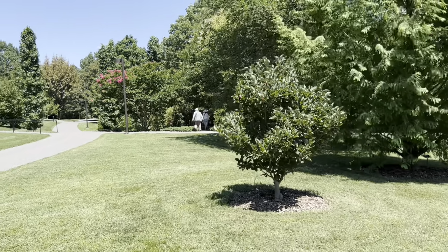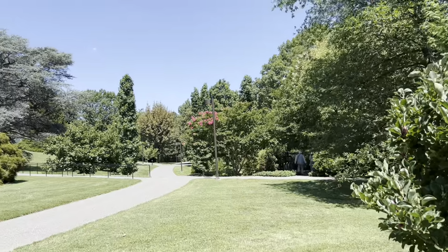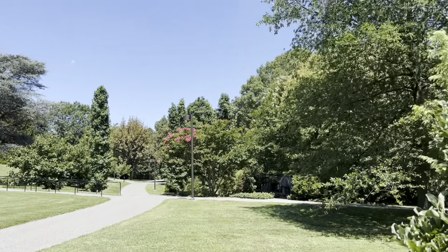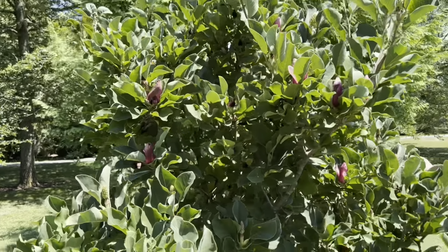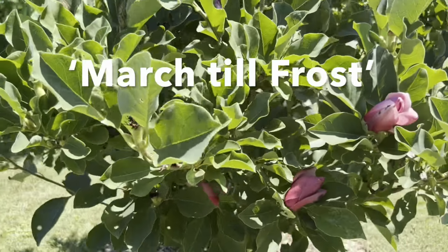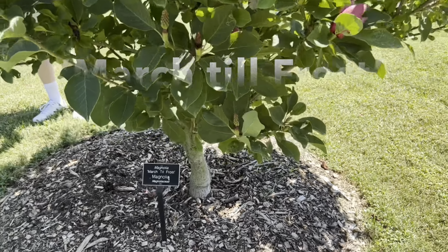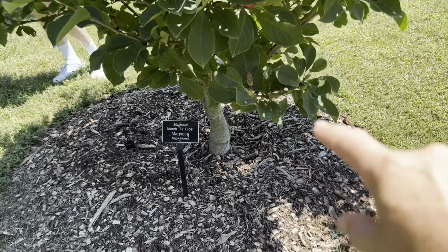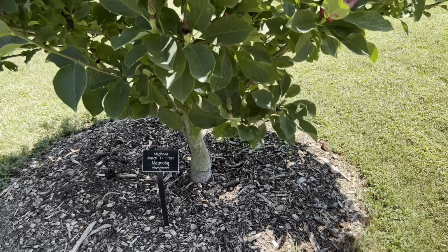All right, so first of all, notable, there are crepe myrtles here. And I know that maybe not everybody gets excited about them, but I like crepe myrtles. But more importantly, there's a deciduous magnolia in bloom. This is 'March till Frost,' aptly named. Obviously, it is grafted. You can see the graft union about 2 inches above where it's planted.